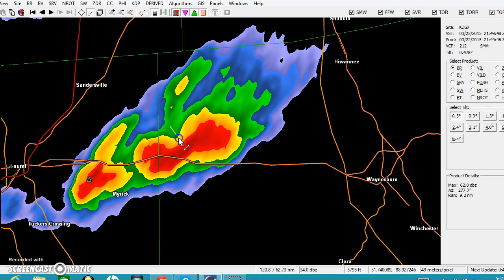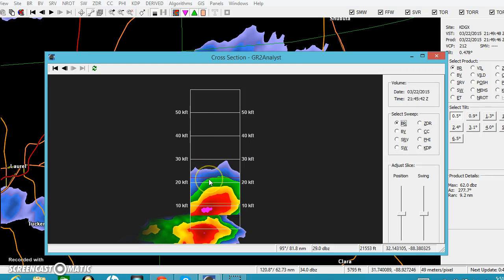We can basically slice the storm, if you will, and get a look to see how tall the thunderstorm is. This is a low to moderately topped thunderstorm here, almost getting close to 30 kft.